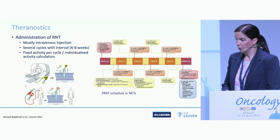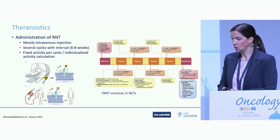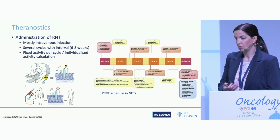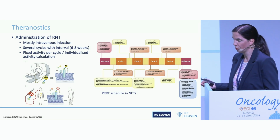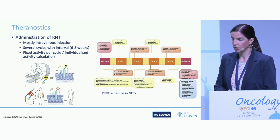And you can see the typical workup of a patient that would undergo PRRT, which is the type of radionuclide therapy for neuroendocrine tumors, on the right, with first an imaging workup. We also look at lab parameters, clinical parameters, and so on. And then the patient will undergo several cycles of the treatment. We will do interim follow-up with imaging, and then at the end of the treatment again follow up with the same diagnostic imaging that we used to select patients for the treatment.